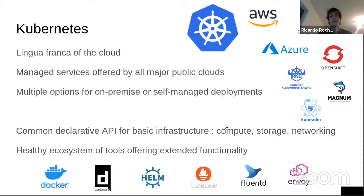This API allows us to abstract compute, storage, and networking and do this declaration of the requirements for each application. But actually, it's much more than that. It can manage any type of resource. So there are extensions and even built-in constructs to manage a lot more than just these basic constructs. So you can manage a database using Kubernetes. You can manage a Redis instance. There are a lot of higher level constructs that allow you to rely on the control plane of Kubernetes to manage other tools.